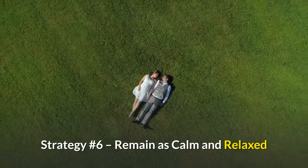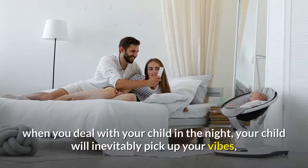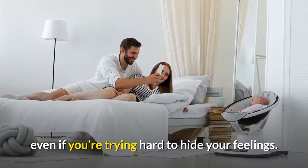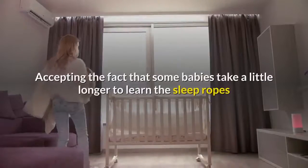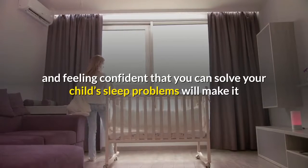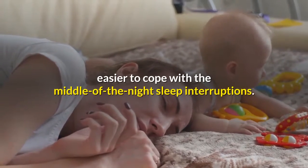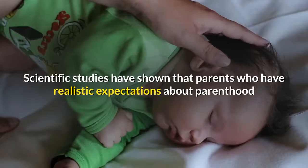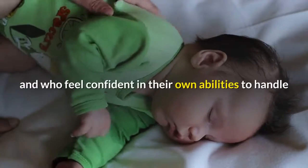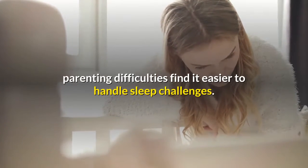Strategy number 6: remain as calm and relaxed as possible about the sleep issue. If you are frustrated and angry when you deal with your child in the night, your child will inevitably pick up your vibes, even if you're trying hard to hide your feelings. Accepting the fact that some babies take a little longer to learn the sleep ropes and feeling confident that you can solve your child's sleep problems will make it easier to cope with the middle-of-the-night sleep interruptions. Scientific studies have shown that parents who have realistic expectations about parenthood and who feel confident in their own abilities to handle parenting difficulties find it easier to handle sleep challenges.